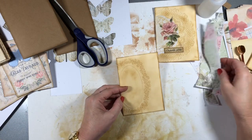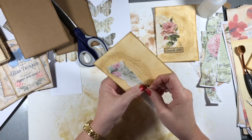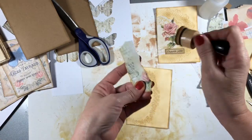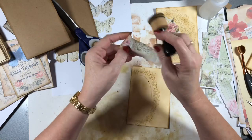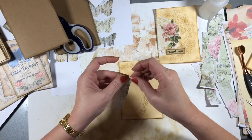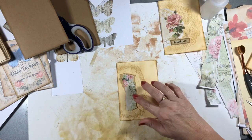So I might stick with these embossed ones and maybe use one of these. As I said, I really have no idea what I'm doing, guys. I'm just using what I've got on my table and just going with it. Just making sure I'm still in frame. So just very roughly inking that up a bit. I'm just going to take that out there.